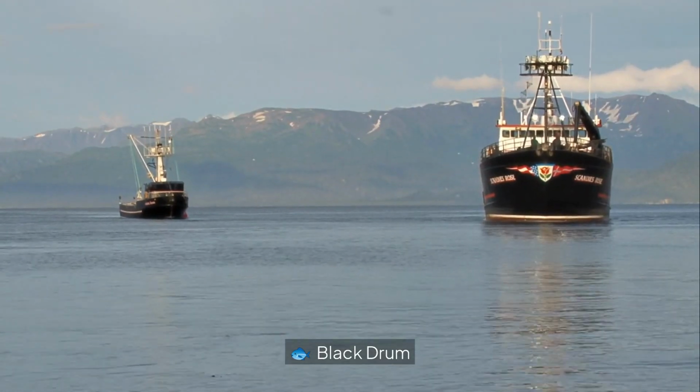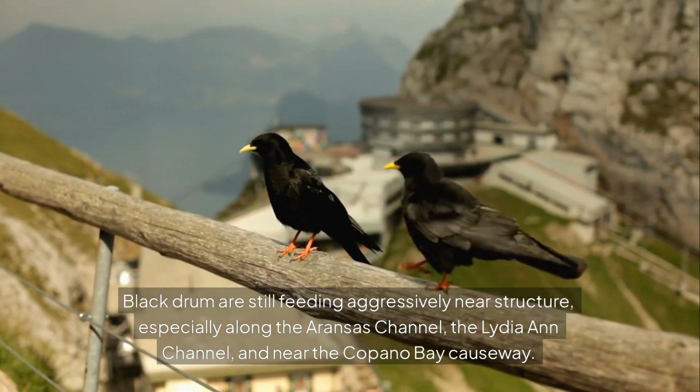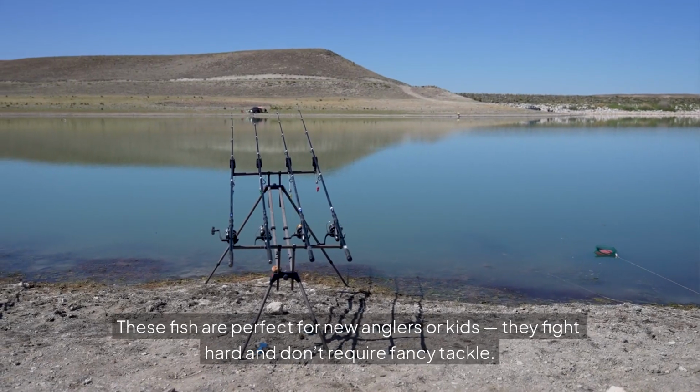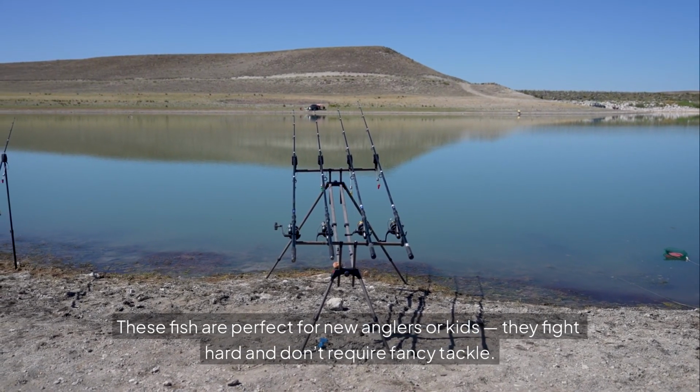Black drum. Black drum are still feeding aggressively near structure, especially along the Aransas Channel, the Lydia Ann Channel, and near the Copano Bay Causeway. These fish are perfect for new anglers or kids. They fight hard and don't require fancy tackle.